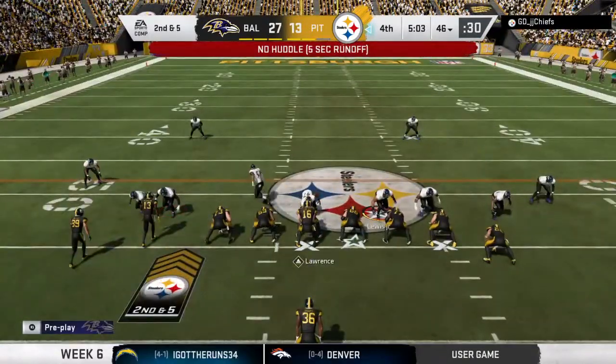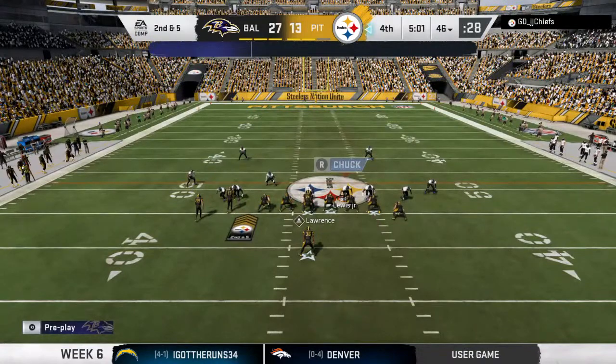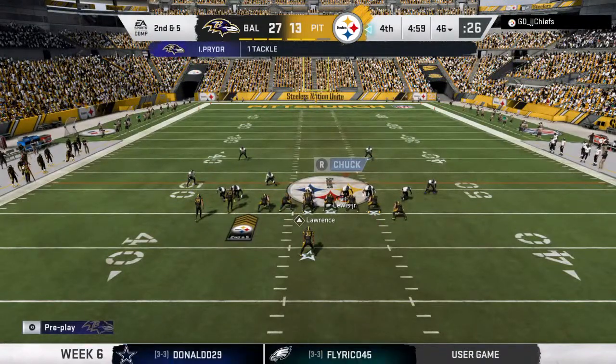50, plant, blue draw, Corker. Hey, seam 6, seam 6.